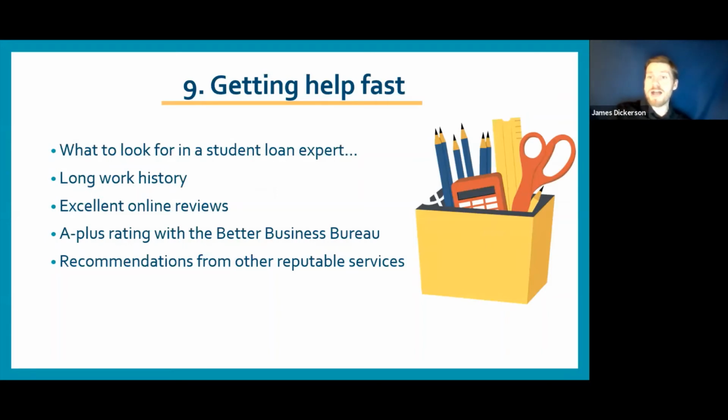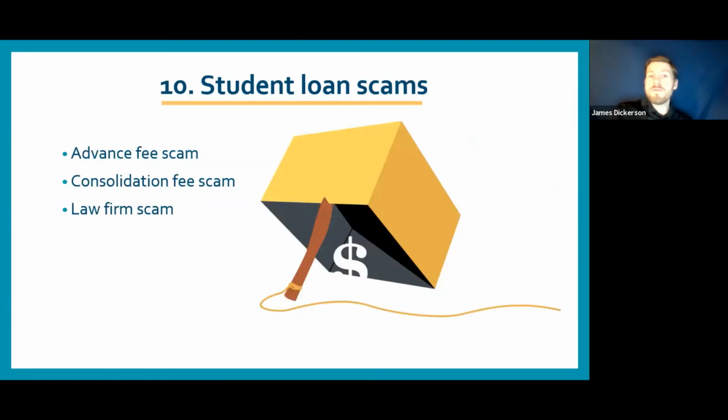But you need to watch out for fraudsters or student loan scams. So that might be an advance fee scam, which means that they're going to charge you a fee up front. Then they guarantee you some sort of result. If you pay me this fee, I can guarantee you to have your loans paid off in 3 years or get X amount of your loan dollars forgiven. If they're making a guarantee, it's probably too good to be true. And like Brian and I talk about during the identity theft class, if something sounds too good to be true, it's probably because it is.